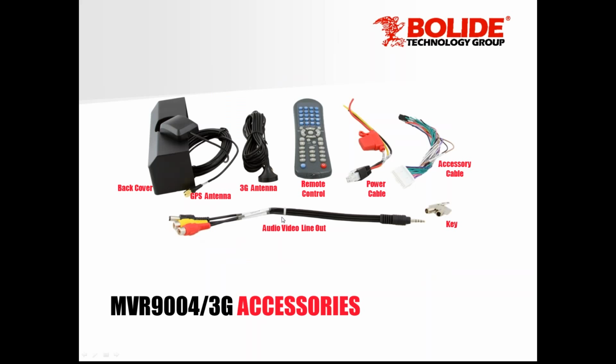So what comes with each mobile DVR? Let's start from the left. You have a back cover, so this screws on and it allows you to hide your wires. You have a GPS antenna. You have a 3G antenna. It comes with a remote control. It's got a power cable. It's got the audio video line out. It's got the key for the cover. And of course, your accessory cable.